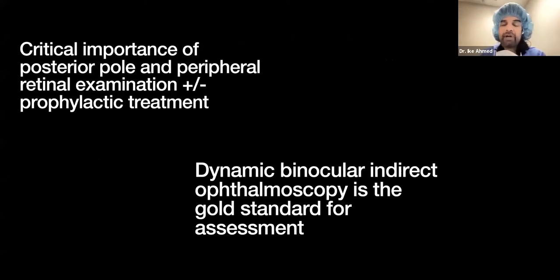Dynamic binocular indirect ophthalmoscopy is the gold standard for assessment in addition to what else we do. Now, there are, of course, other reasons that we would consider doing and we need to do indirect ophthalmoscopy. And for our next section, Dr. Mills will speak about that. He's also going to speak about dealing with challenges in indirect ophthalmoscopy, as well as different ways to do retinal examination, which will be important.